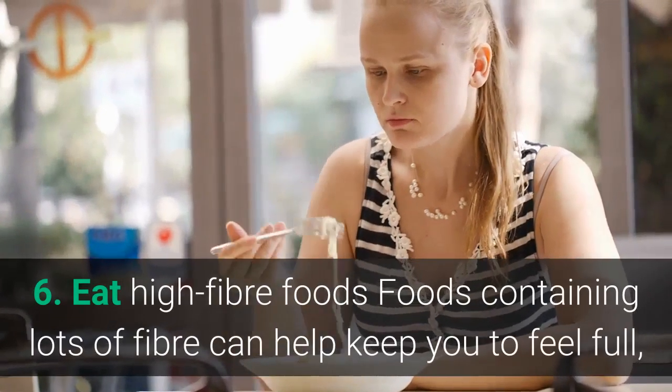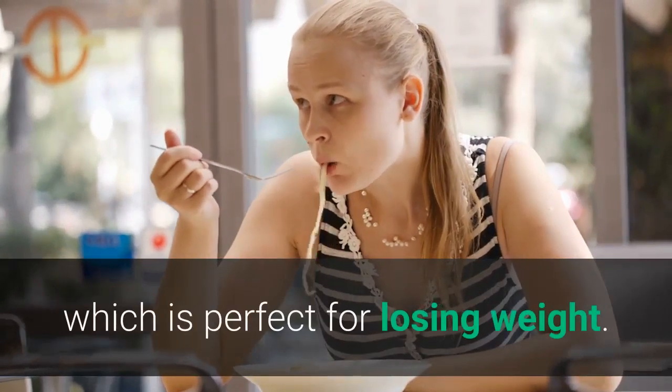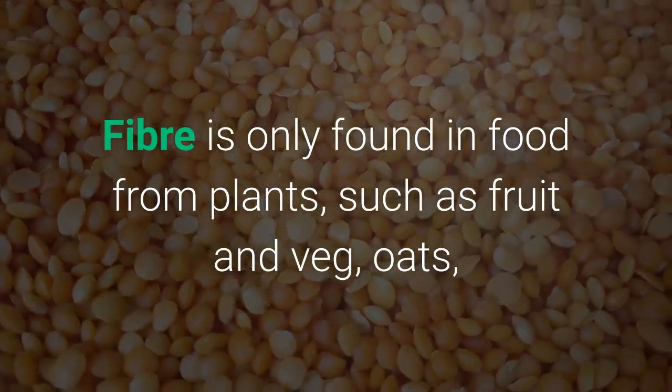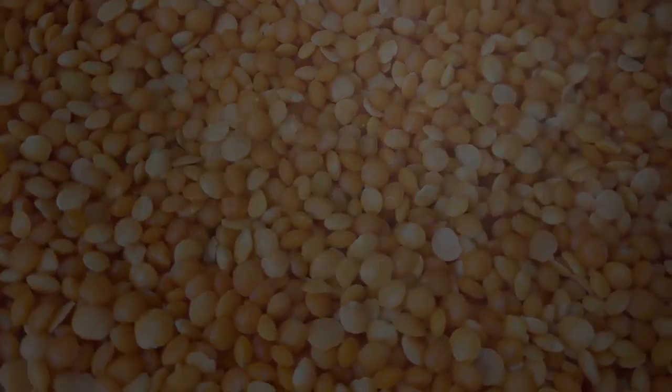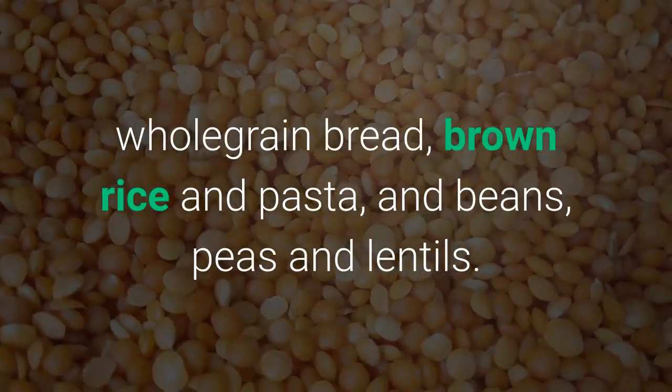6. Eat high-fiber foods. Foods containing lots of fiber can help keep you feeling full, which is perfect for losing weight. Fiber is only found in food from plants, such as fruit and veg, oats, whole grain bread, brown rice and pasta, and beans, peas and lentils.